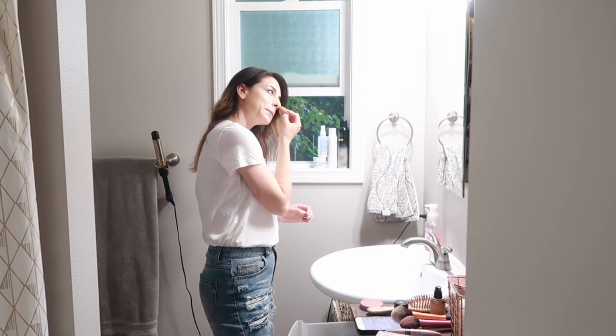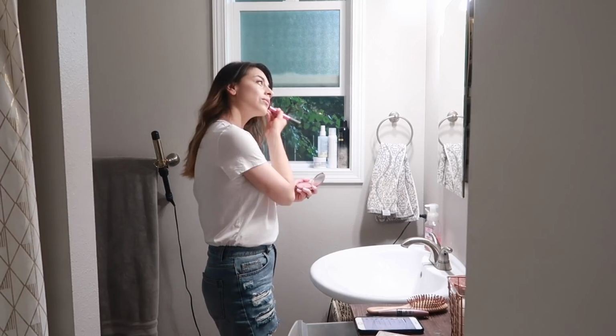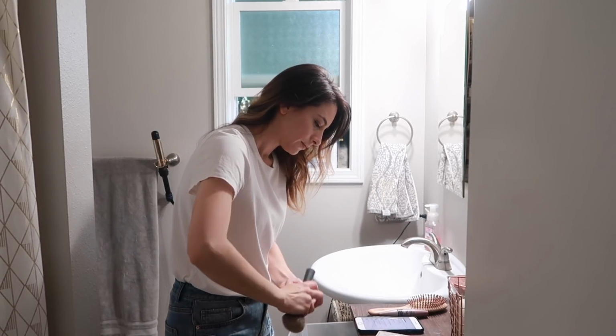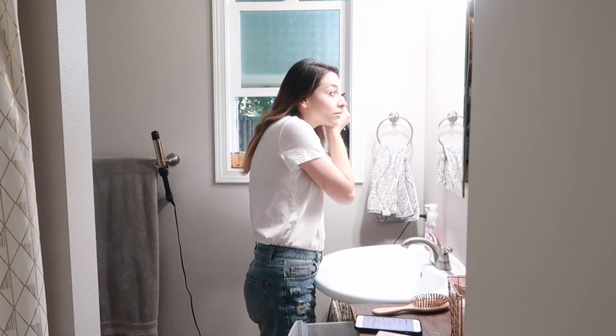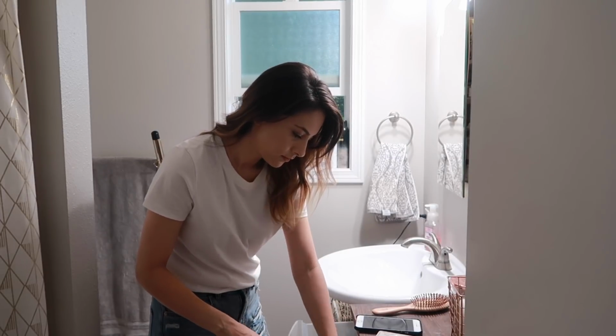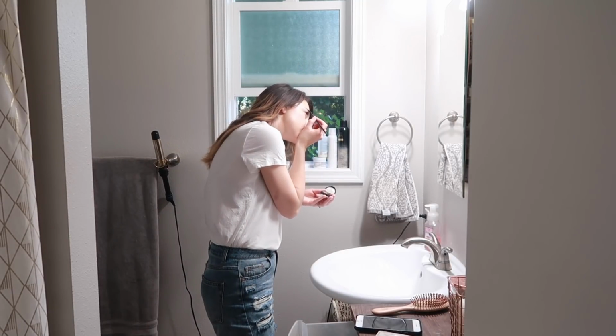But I try to do very natural, minimal makeup for every day, and you don't need a full face of makeup or anything too glamorous for days that you're just around kids, but even just a little bit of concealer under your eyes and covering any blemishes, and just applying a little blush, mascara, and a little bit of eyebrow powder can really just lift your mood.